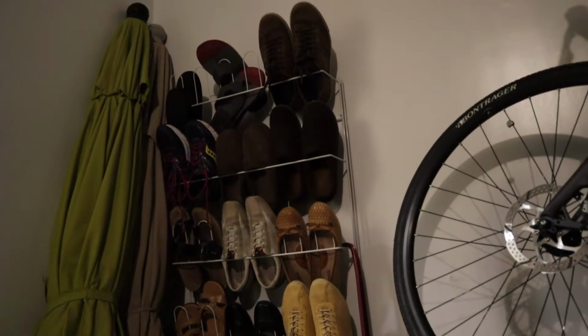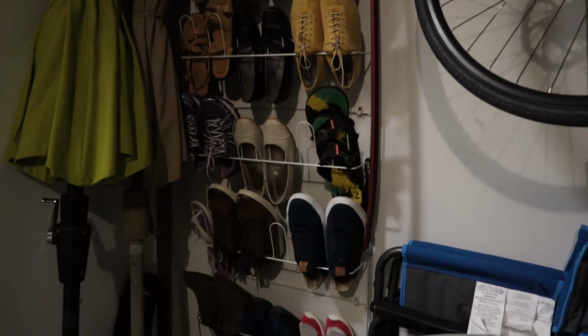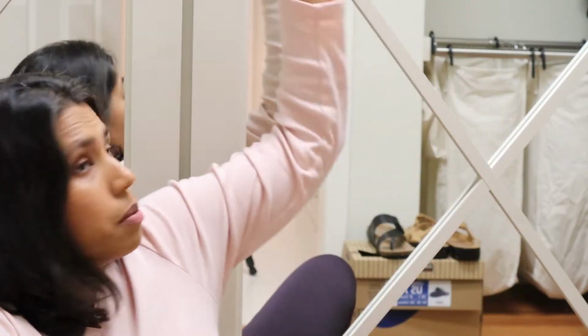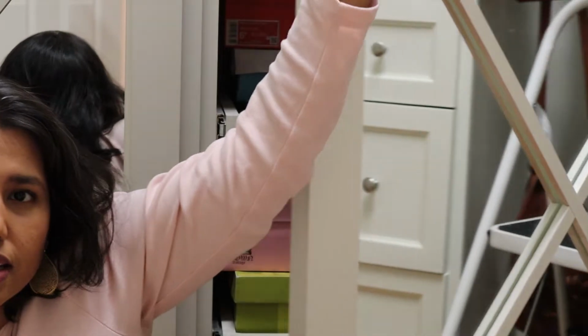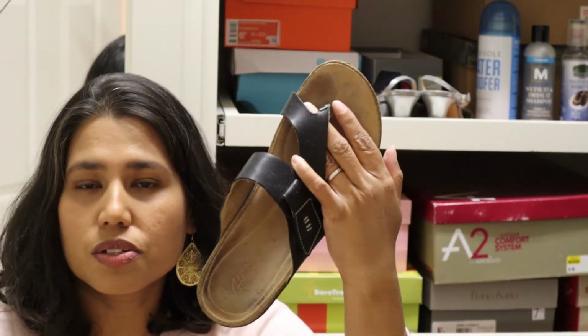Usually in the summertime, my shoes take most of the inventory here, and I am going to clean up all this mess of shoes and meet you at the end where I'm going to do a mini declutter. Today, the reason why I'm down here is because we are going to declutter shoes. And it's winter time, and you know, the boots come out, and things like this can go into storage. So join me, and I hope you enjoy this video.